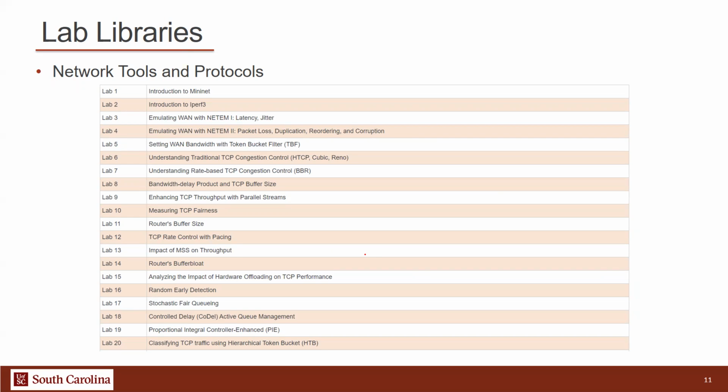We created several lab libraries. For example, one library is about the tools and protocols. Students who want to learn about iPerf or how to use NETEM, how to create emulated wide area networks, TCP, different flavors of TCP congestion control. And these libraries are created as books. So all the theory plus step-by-step directions to learn these tools are in the lab manuals.